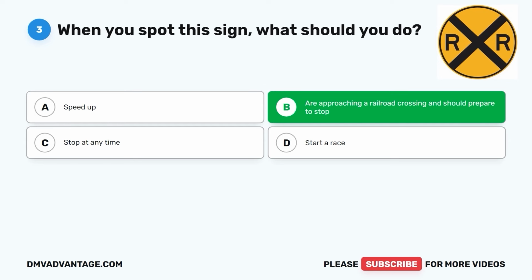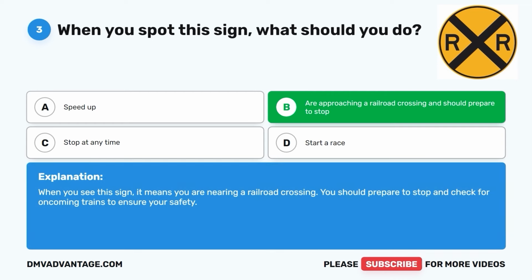Are approaching a railroad crossing and should prepare to stop. When you see this sign, it means you are nearing a railroad crossing. You should prepare to stop and check for oncoming trains to ensure your safety.